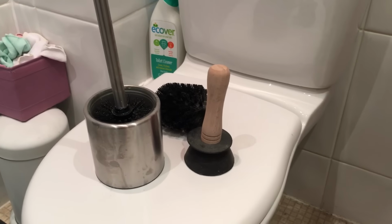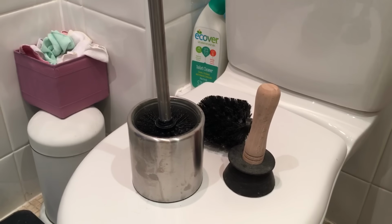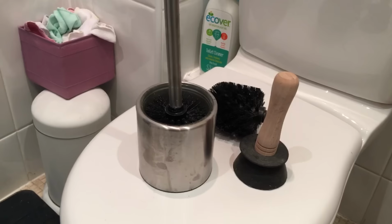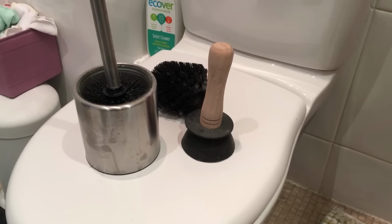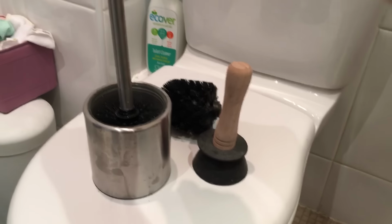These are a few zero waste items that I think are essential, but I feel other zero wasters don't really mention them. I'd be interested to know, if you're a zero waster, what you've been doing instead. These are a few things that I have purchased whilst on my zero waste journey as an alternative to what I was using before. So the first is a toilet brush.